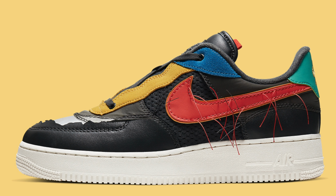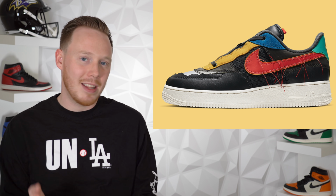Moving on to February 19th, we've got the Nike Air Force 1 Low BHM. This shoe has actually already had an early release on the SNKRS app, and when it first released, it did sell out. However, if you actually look at resale prices now, the shoe is selling on GOAT and StockX for below retail, and that really leads me to believe that the interest is just not really there anymore.